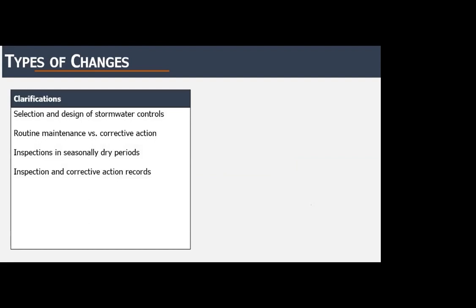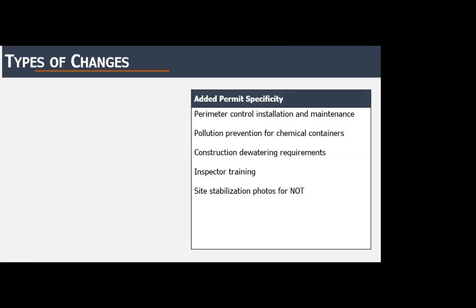In high level terms of changes, there's two different buckets, two categories of types of changes we've made. We've made a number of clarifications from the previous permit based on requests or confusion to try to clarify our intent. I'll highlight some of these. And then we've added permit specificity in specific areas where there was the need for more specific requirements or an area of concern for EPA. I'll be going over all of these in a little bit, but especially construction dewatering and inspector training are a big area of emphasis under this permit.